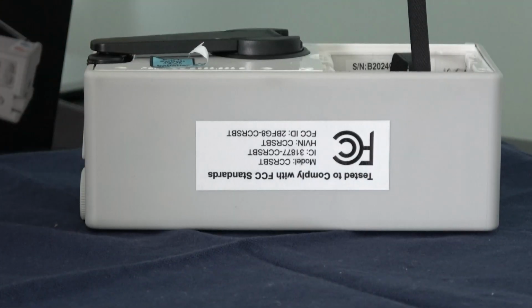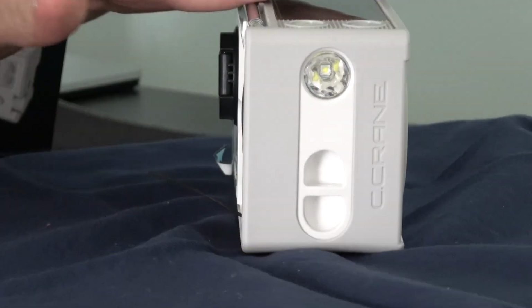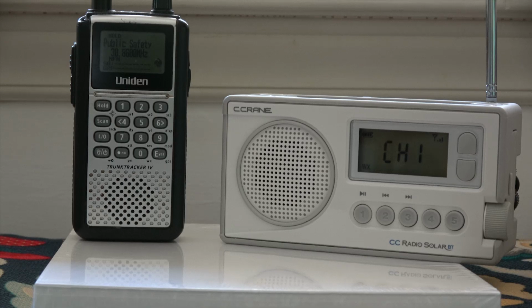The bottom of the radio has no feet, but the grippy surface will prevent it from moving, and the wide stance will prevent it from easily tipping over. Enough of the features, let's listen to the radio. First, the weather band reception.